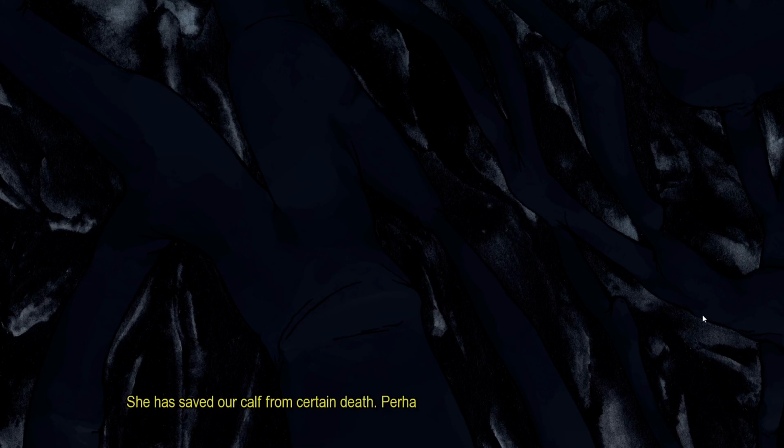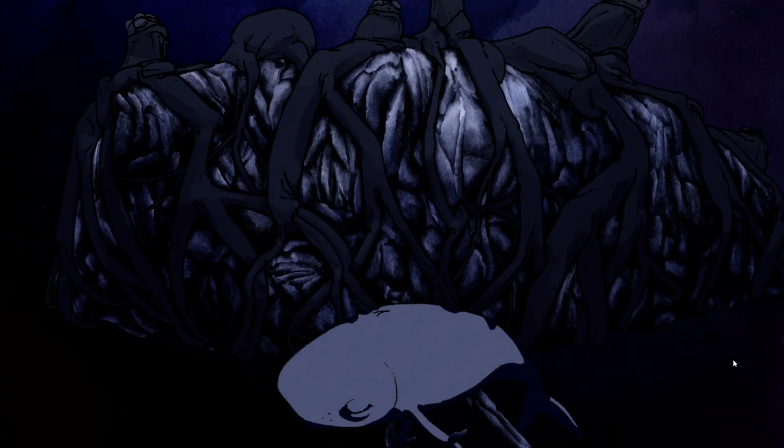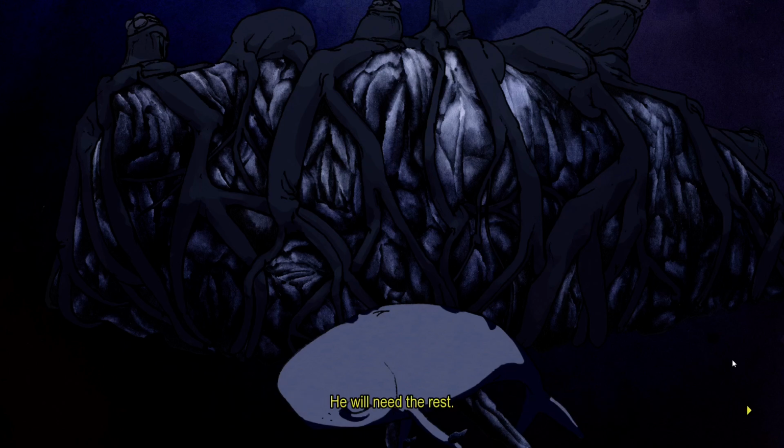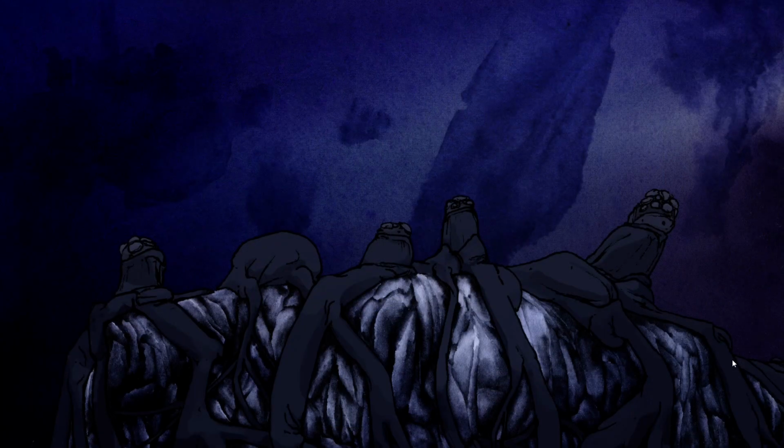She has saved our calf from certain death. Perhaps our calf is helping her continue on too. This really is the weirdest story ever. The young whale finally slumbers. It is good that he takes the moment to recover while he can. It's like a documentary, but it's also like a narrative story that we are witnessing. He will need the rest. In the morning, he will awaken to an overwhelming new world.